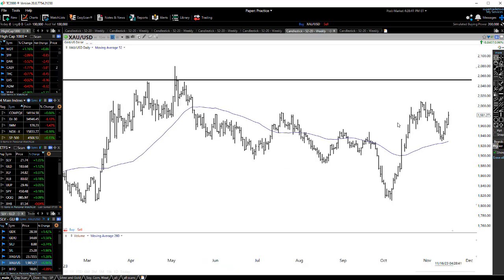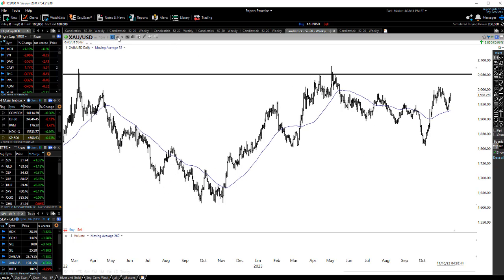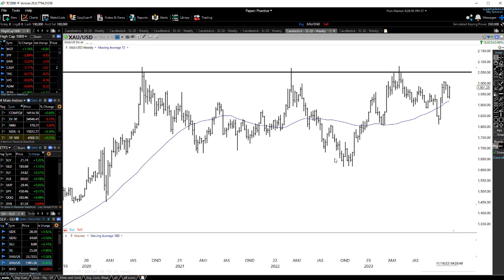So still the big key area, there's a few areas through here, guys. The big key area for me really is, by looking at this weekly chart here, that high through there around the $2,050 level when it comes to gold. That's obviously the really big key level that I'm watching for when it comes to the gold market from there.